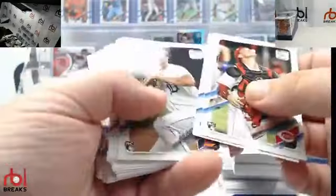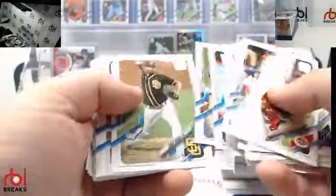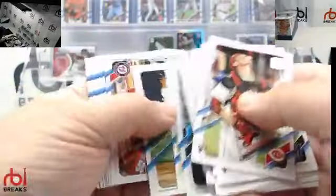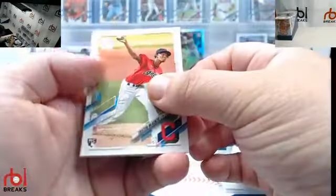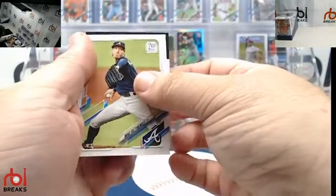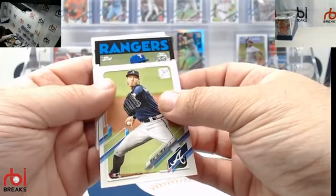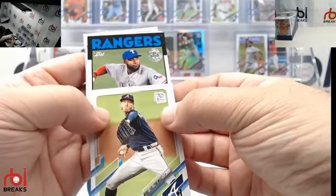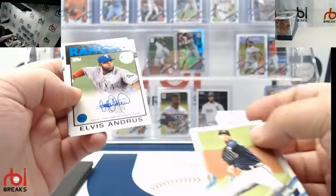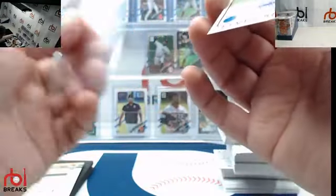Casey Mize for Detroit. Go like this. It's an 86. I don't think it's a... It says Rangers. I don't know who that is, but he has his name on it. All right, Elvis Andrus for the Rangers. Now I know who it is.